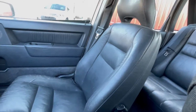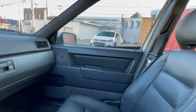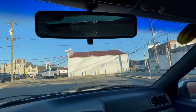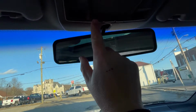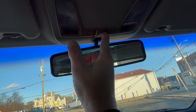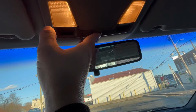So overall, the interior of the 850 is actually just a very nice place to be. Very comfortable, a very quiet car. Very typical Volvo. Now overhead, we do have a manually dimming rearview mirror. We also have overhead reading lights here. And we have our dome override, so you can turn it off, have it open with the doors, and completely on.